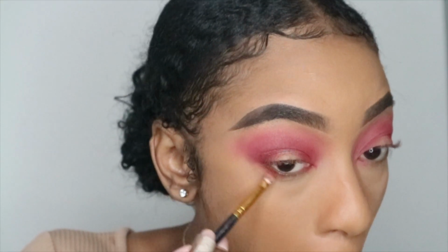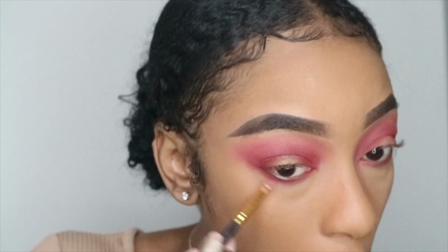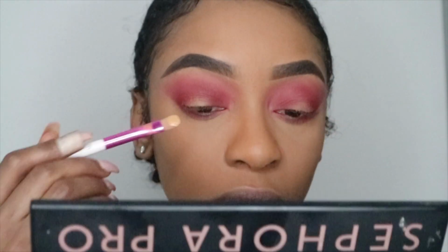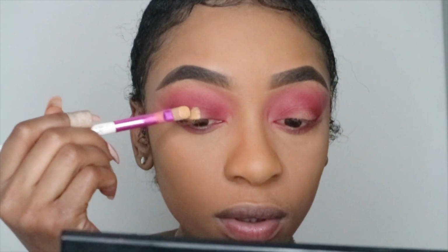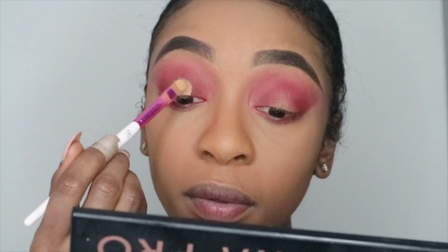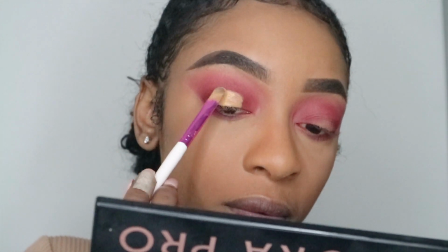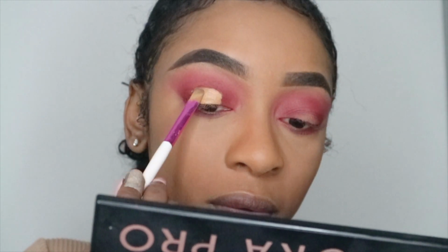So now I'm taking the colors, I believe it's Lily Tulip and Saffron, and I'm just sweeping it onto the bottom lash line, and then I'm just going to do a halo eye. At first I thought I wanted to do a halo eye, but honestly I did not know what I was doing, so I just ended up winging it, and I liked how it came out better.